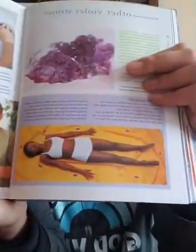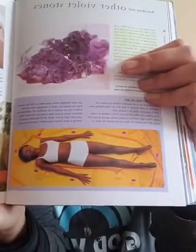And so like this is a good example. Amethyst is great for the crown chakra. And so it'll give you a picture or an image of a woman or a man, depending on what particular page it's on, and how you could use that particular crystal as you grid around the body. So for this crown chakra, I recommend something like amethyst, fluorite, sugilite.